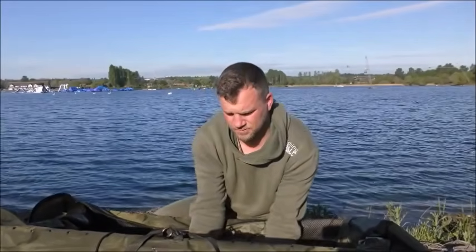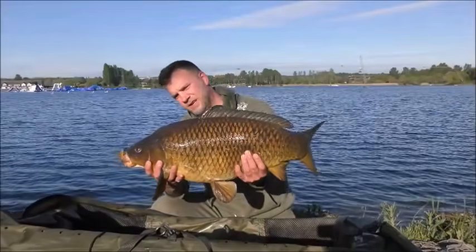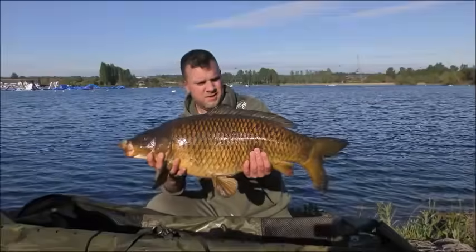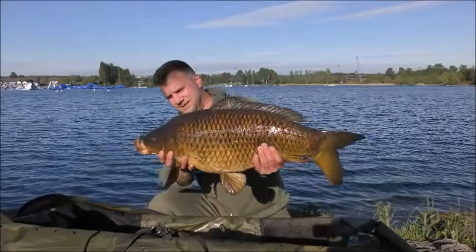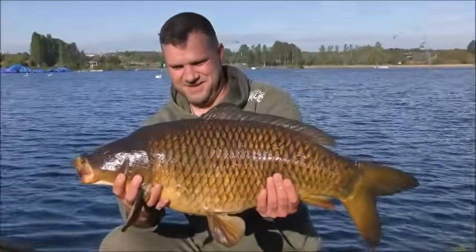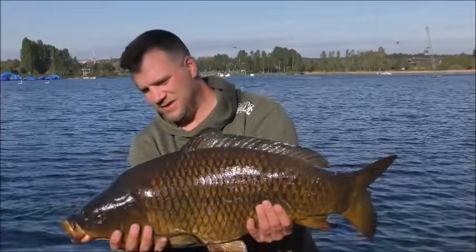First night on the Willen campaign. We've ended up with about 18, 19 pound common. But look how nice he is. Look at that, that's lovely, isn't it? First ever session on Willen as well, I might just add.